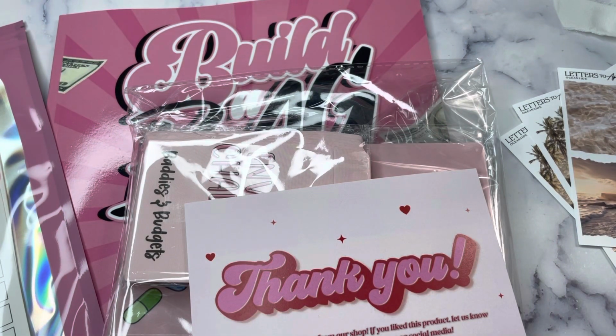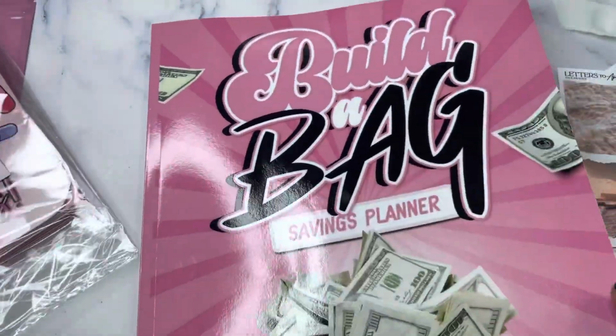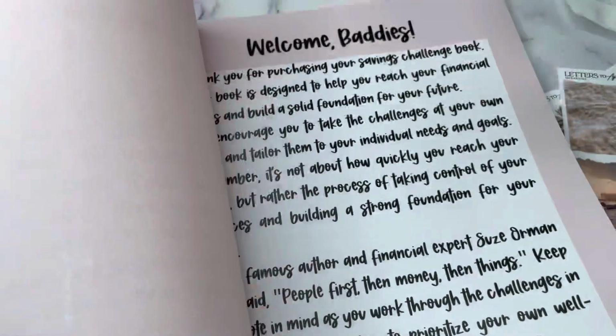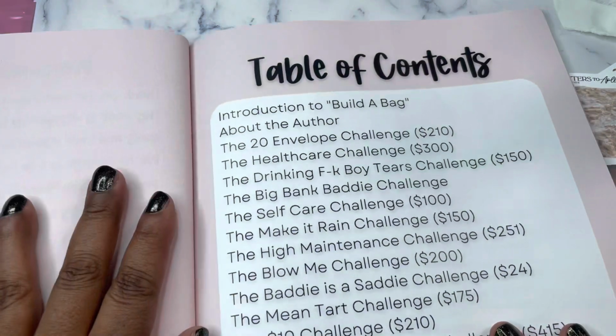And I love all things savings challenges. I want to do a savings challenge book. So a little bit of this is inspiration, but I like to change up the different savings challenges in my budget each month because it keeps me motivated. So let's just flip through here and I'll show you.